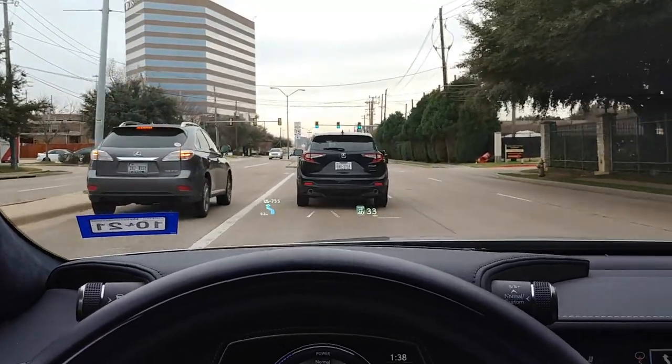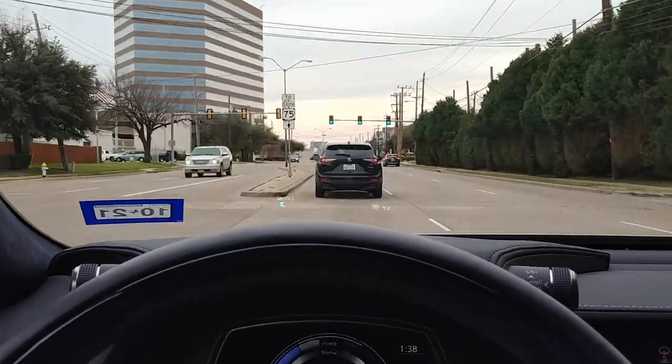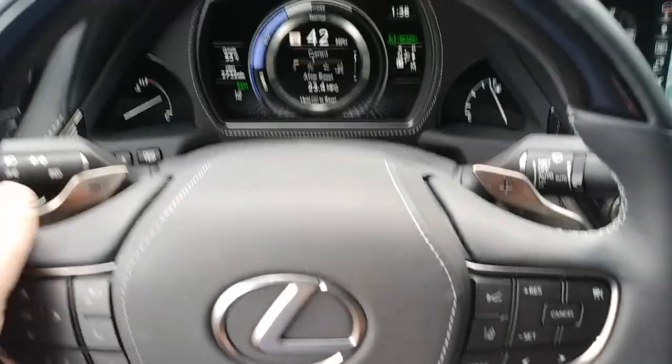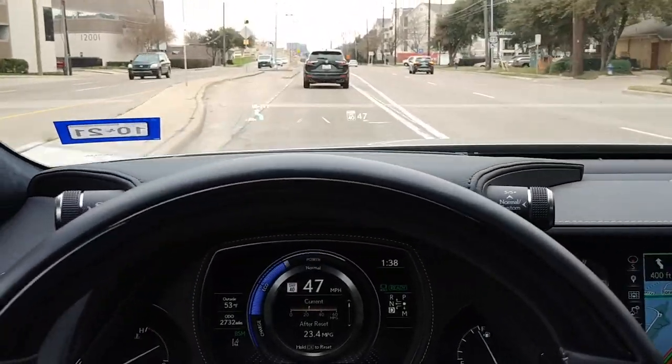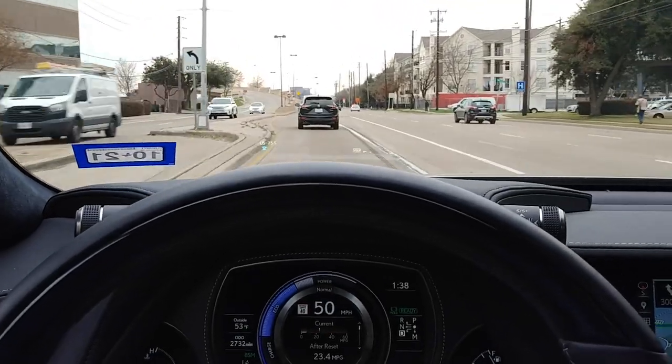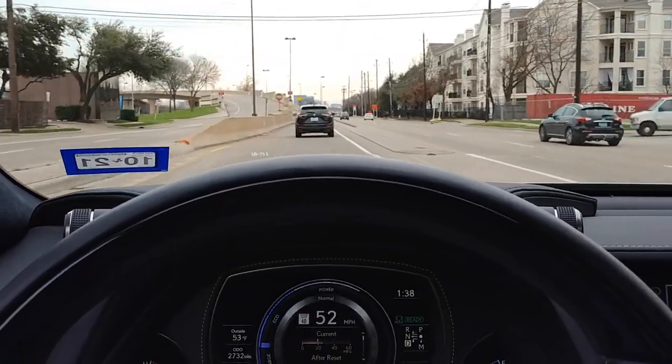Typical Lexus driver, just slowing everybody down. Oh, wait a second. Which begs the question, onto US 75 South: is this Lexus actually fast enough?